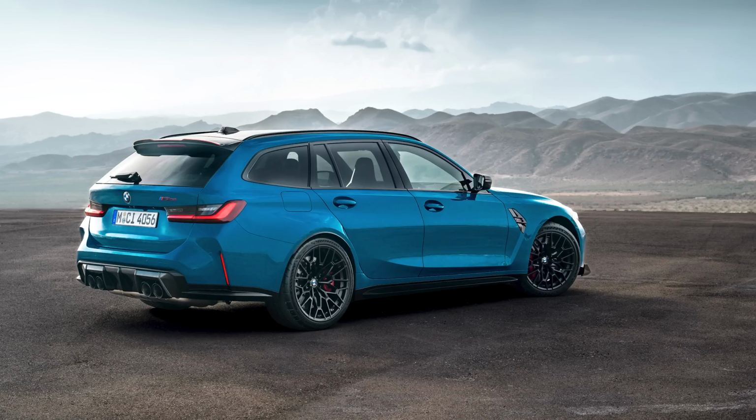Let's start with the engine. So the S58, very familiar, 3 litre inline 6 twin turbo. In the normal M3 Competition, it now produces 530 horsepower because it's recently been facelifted, and part of that facelift was an extra 20 horsepower, so 530. The CS is 550, so a much smaller gap.